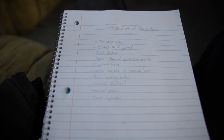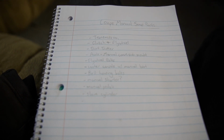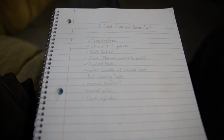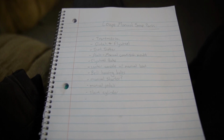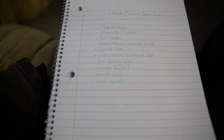But yeah, I've been sitting here coming up with the parts list for the coupe, and I've narrowed it down to these things: transmission, clutch, flywheel, short shifter, manual conversion mount for the transmission, flywheel bolts, the center console with the manual boot attached to it, bell housing bolts, manual starter. I'm not entirely sure if the auto starter will work. I know the auto axles will work, but I'm not entirely sure about the starter. And then obviously the pedals and the slave cylinder and all that stuff. I think that's pretty good.